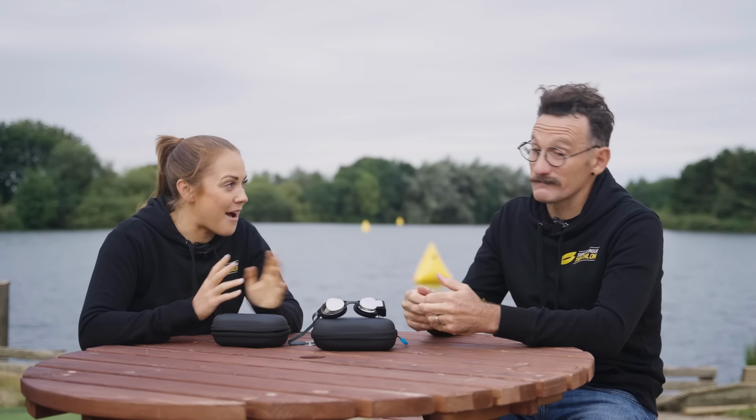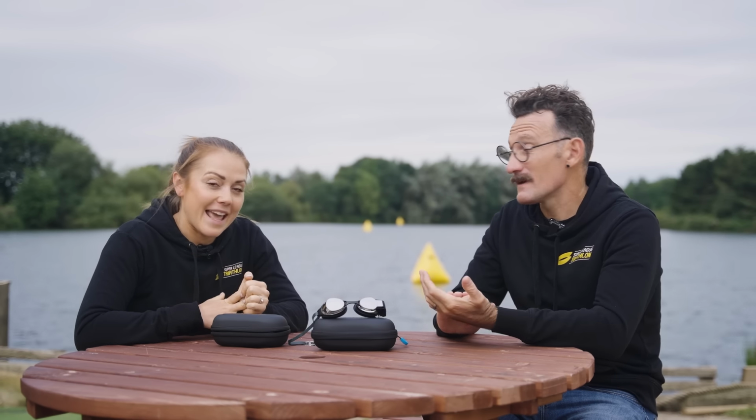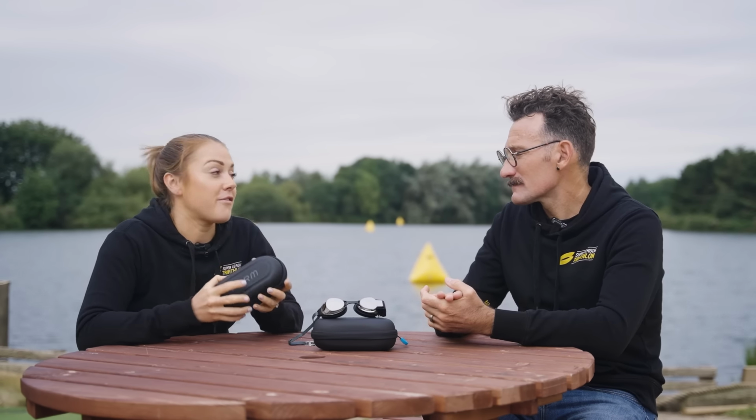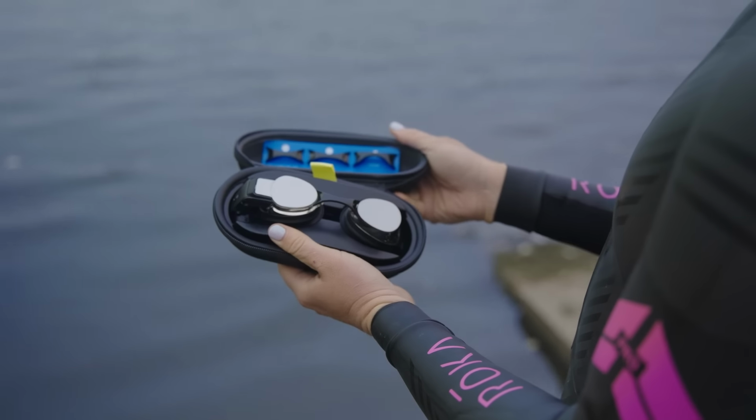Now, in the pool, we've got the luxury of being able to count how far we've gone, but we obviously don't have that when it comes to being in a lake, which is why I love my foam goggles so much, so I can see exactly how far I've gone.